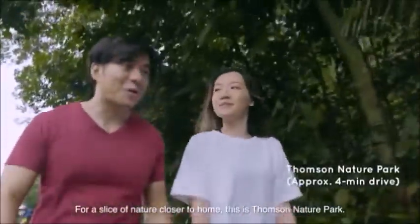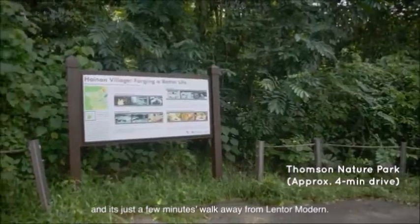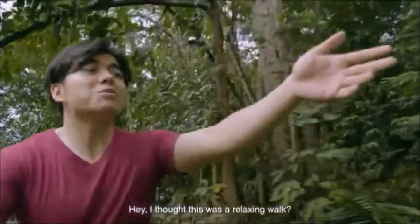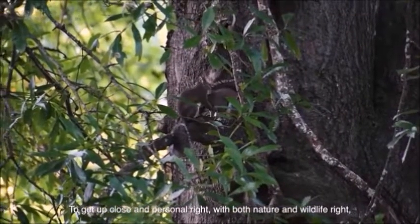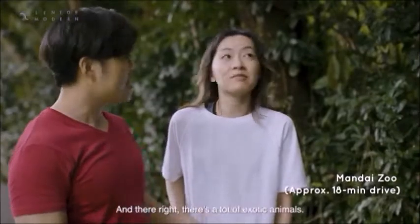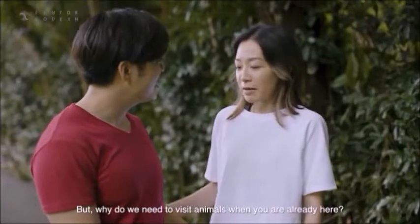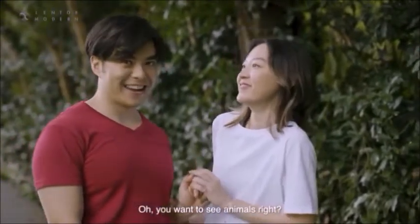For signs of nature closer to home, this is Thomson Nature Park, where people go for scenic jogs, and it's just a few minutes walk away from Lentor Modern. Hey, I thought this was a relaxing walk! Look at the cute squirrel! To get up close and personal with both nature and wildlife, there's also Mandai Zoo, where both locals and tourists like to visit. And there, there's a lot of exotic animals! But why do we need to visit animals when you're already here? Oh, you want to see animal, right?